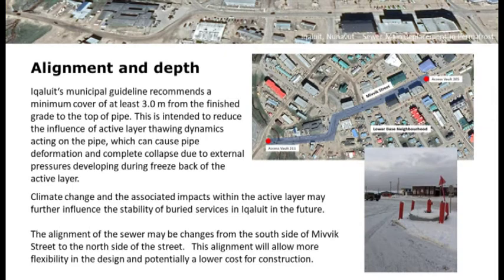The municipal guidelines for Iqaluit state that there must be a minimum of 3 meters cover over the grade. This is intended to reduce the active layer and the thawing dynamics acting on the pipe. The factors that are playing in, of course, at this time are climate change and associated impacts within the active layer, which can further influence the stability of buried services in Iqaluit.